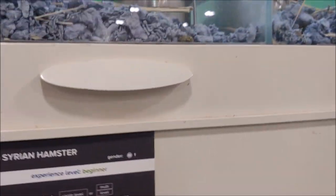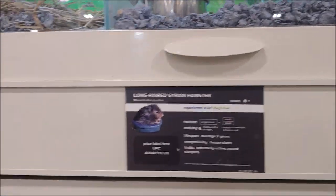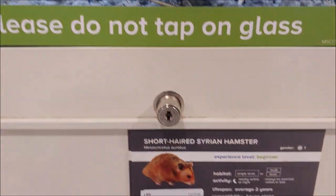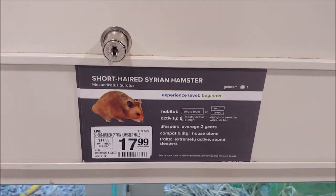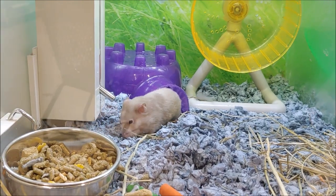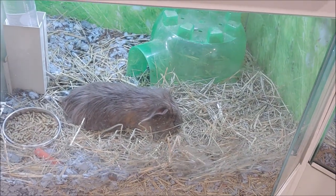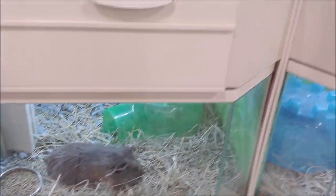What do we have here? These are little animals. We have a short-haired hamster. There he is. Digging away. Doing hamster things. Oh, we got a big one here. Guinea pig. He's sleeping.